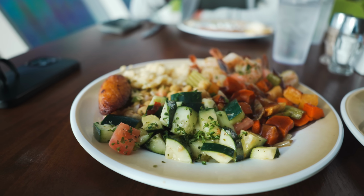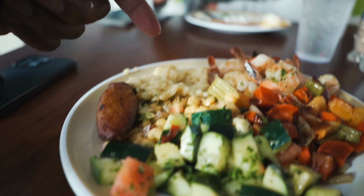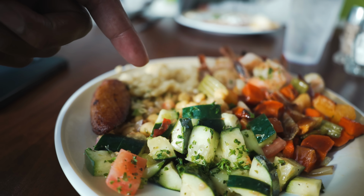Okay, team. Plantains, cucumber salad, roasted vegetables, shrimp, saffron risotto, garbanzo bean salad right in the center. I got a hot plantain. It's like Cuban restaurant good. That's hot. It's good, though.